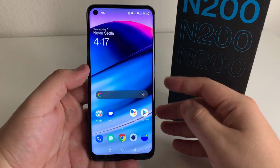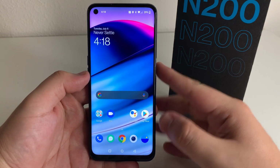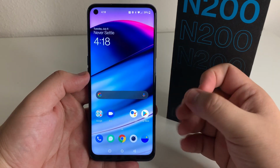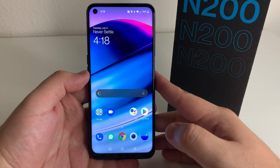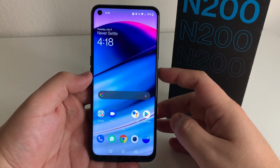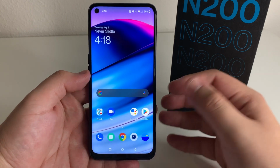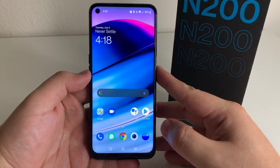Next reason definitely has to be the price. So I believe you can get this free with port in, but if you guys don't want to port this in, if you want to open a new line, this device is only going to be $59.99. So this is a really, really good price, especially with the specifications that you get inside of this phone. And we're going to be talking about more of those in this video, so definitely stay tuned.